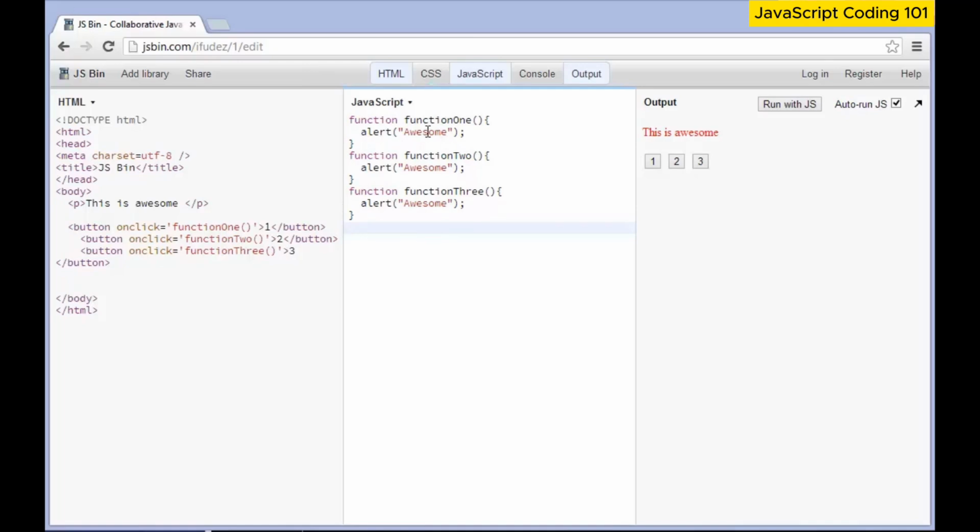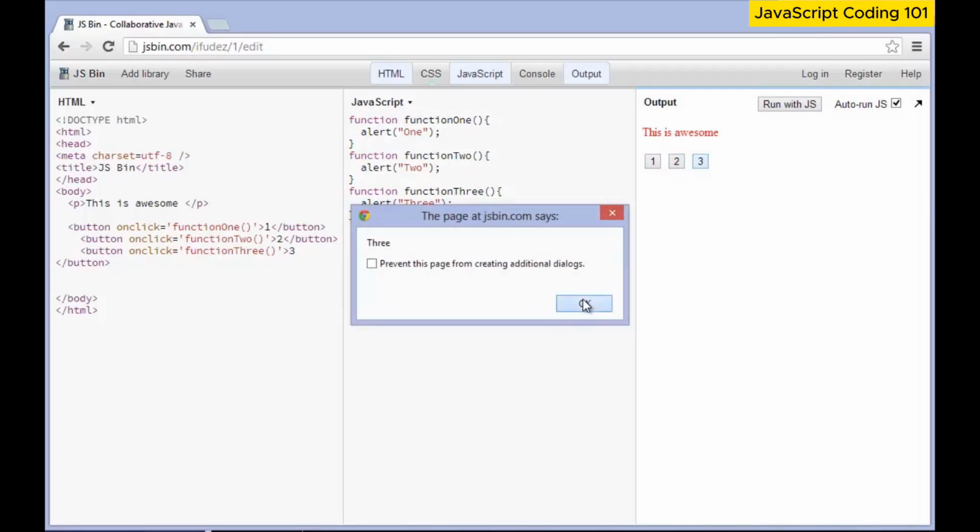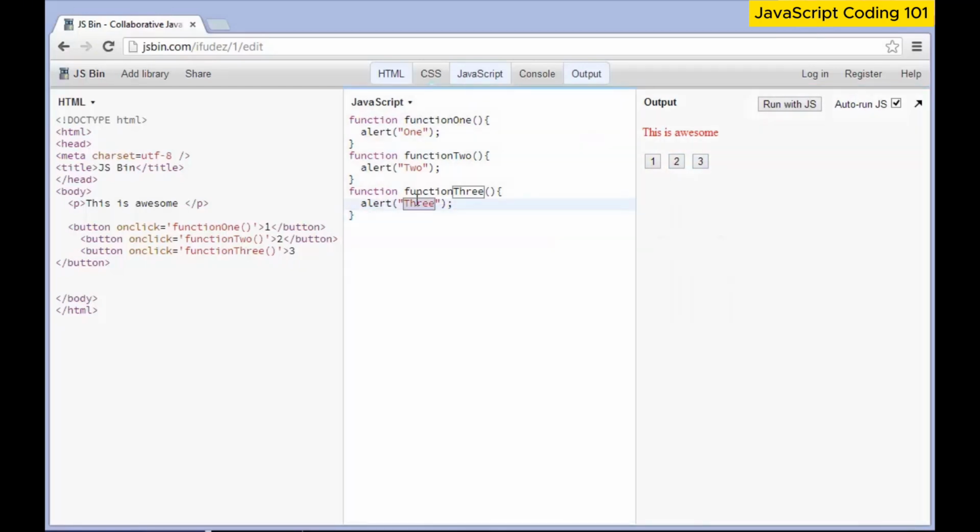So let's go ahead and type in 1, 2, and 3. Okay, and there we go. Button 1 will call function 1, which will in turn pop up 1. Button 2 will call function 2 and pop up 2. And button 3 will call function 3 and pop up 3. Okay, so we got 1, 2, 3. If you really wanted to have fun, you can call this 4, but let's just make it 3. You can see that this can scale to whatever we want here. We can have 100 buttons. We can do whatever we want here.